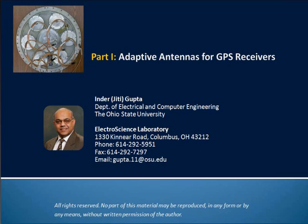So JD is very well suited to give us a presentation, and today he's going to be starting off by talking a little bit about some of the considerations when using and or selecting antennas for your array. JD, it's all yours. Thank you, Mark.